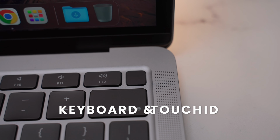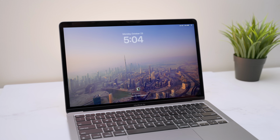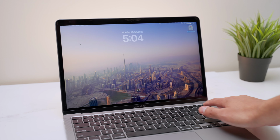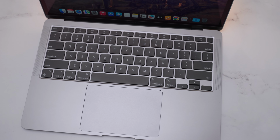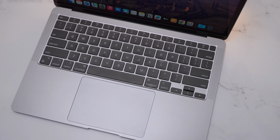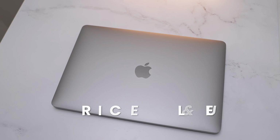So now we'll move on to the keyboard and Touch ID. One of the best things that Apple added was Touch ID. So instead of typing in your password every single time, you can just use your fingerprint to get in like the old iPhones. And besides that, this MacBook has the Magic Keyboard. It doesn't have the old butterfly keyboard that people hated. And the size of the trackpad is also bigger. So even though this MacBook Air is 3 years old, it still has a lot of the same features as the newer MacBooks.